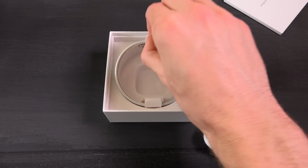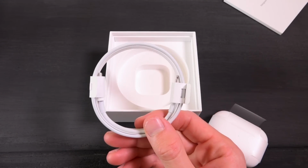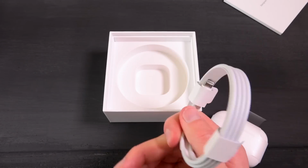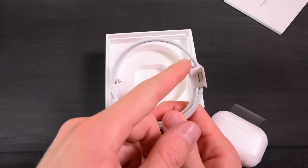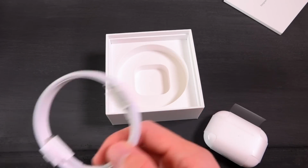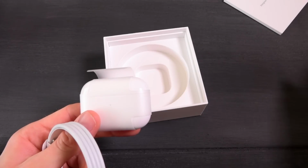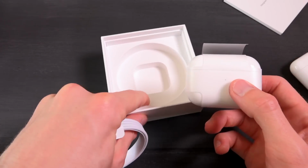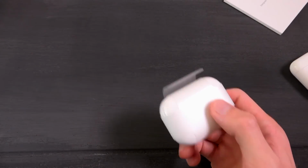And right here, you have a Lightning to USB Type-C cable. So if you don't have one of the new iPhones or a MacBook with the USB-C adapter, then you're probably going to want to use an old Lightning cable, USB-A to the Lightning connection to actually get these things charged, unless you use a wireless charger. I do. I use my wireless charger for my AirPods too. So I'm just going to probably continue to use that, provided I end up keeping these guys. But yeah, so that's what you get inside of the box. Let's go ahead and set everything off camera here.